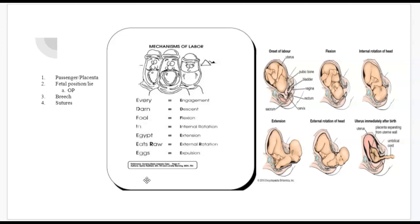Now we also have to talk about the position. So if the baby is head down, that is called vertex. If the baby is butt down or a foot down or both feet down, then we call that breech. If the baby is side to side, like he's lying on his side, then we call that transverse.